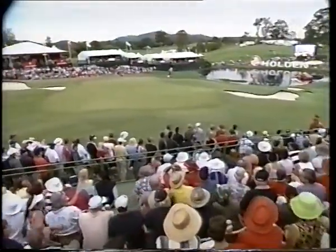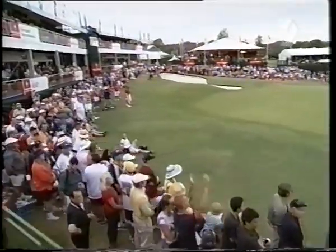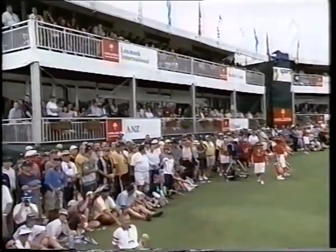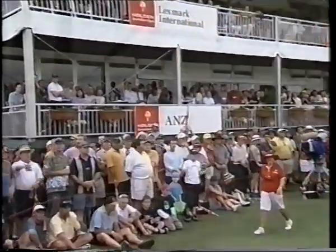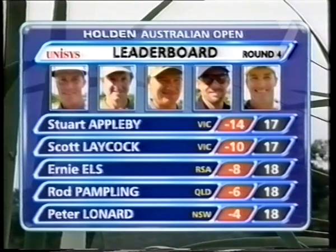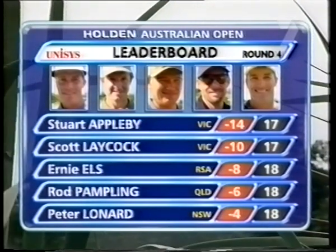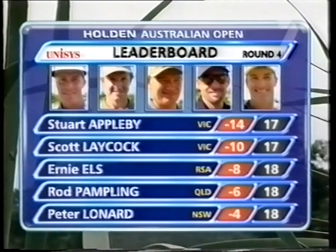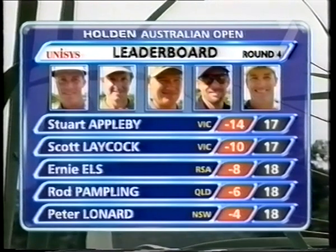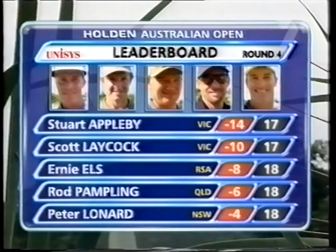Look at the galleries awaiting this final pairing at the 18th. 18th green, totally ringed. Thousands of golfing fans have been starved of the national title here in Queensland. This is just the fifth time it's been played here, the first time at the Grand. And they certainly have given it their stamp of approval. Stuart Appleby in trouble off the tee at the last. He'll be okay, quite okay, to win this year's national title.